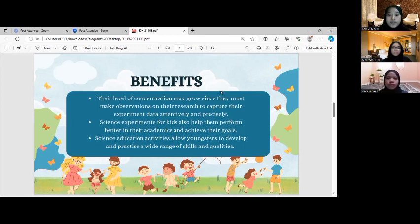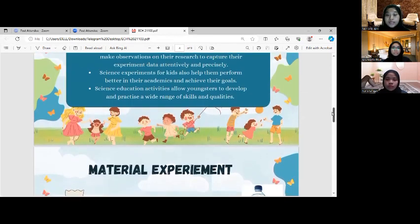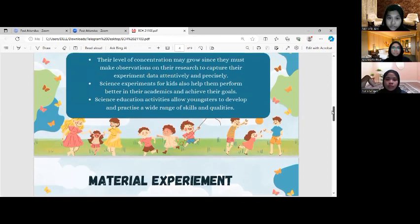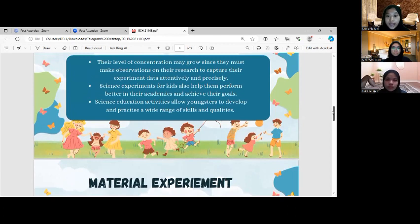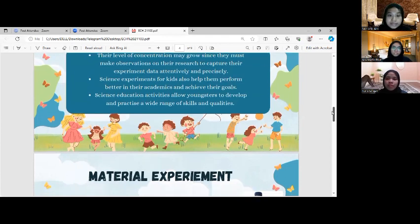Next, science experiments for kids also help them perform better in their academics and achieve their goals. And for the last one, science education activities allow youngsters to develop and practice a wide range of skills and qualities. These include communication, cooperation, teamwork, and tenacity skills as well as analytical reasoning and problem-solving abilities.